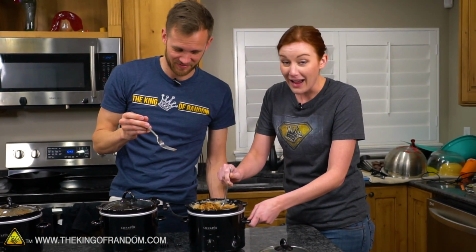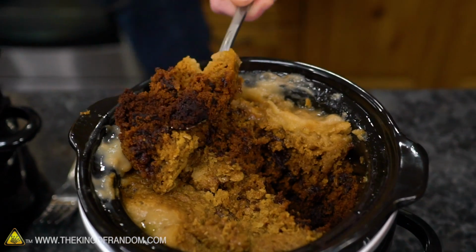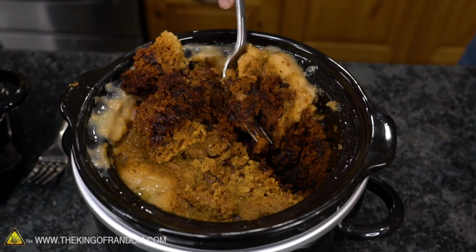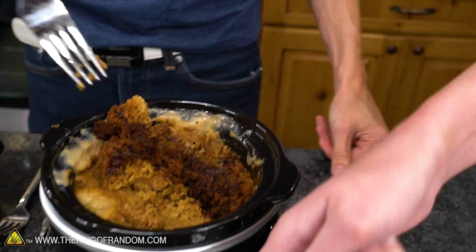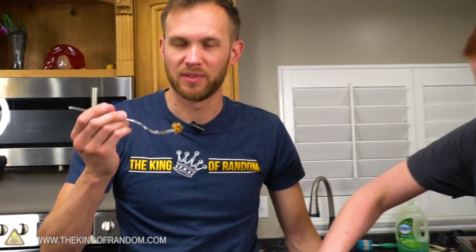That's burnt coffee. I've never seen Mark back away with the camera that quickly. It's just burnt. It's burnt all the way up to this goopy part. Who the heck? I'm not trying this. I'm sorry. I'm gonna try some from the very top layer here. It doesn't look burnt up at the top. Let's give this a shot.